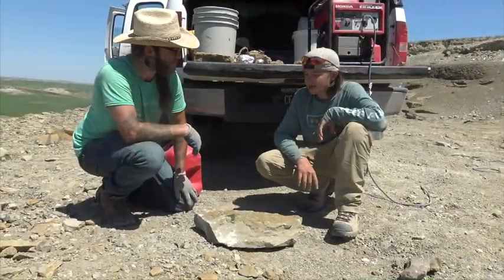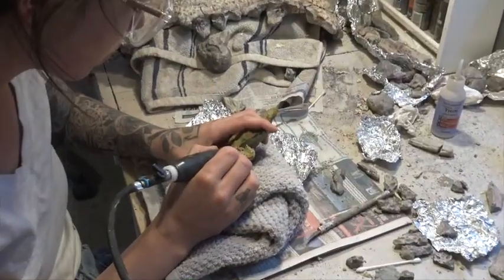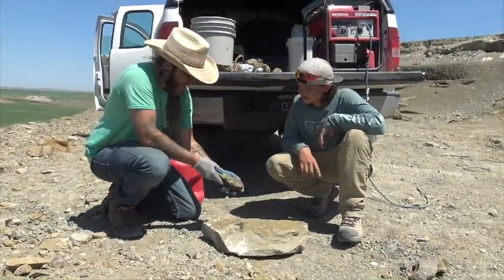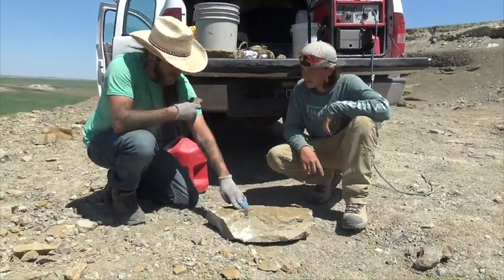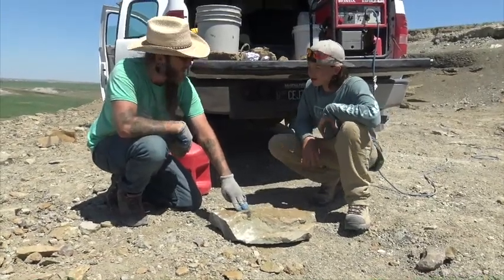Now, how long does it normally take to prep a bone like this? Each bone really varies. Something like this vertebrae that we just popped out is probably going to take about 3 to 4 hours to get out of the rock and fully complete. This one, since it's a little more intricate, you can see how much this bone dips and dives every which direction. It's probably going to take more like 5 or 6 hours.